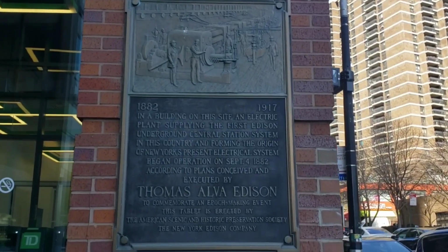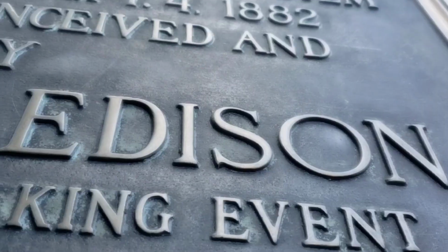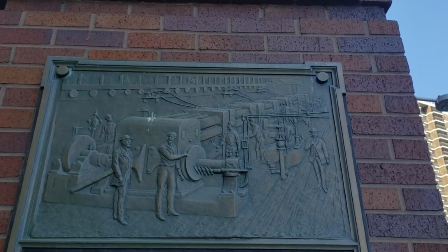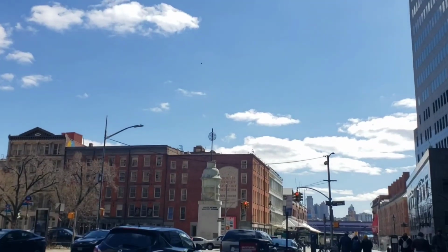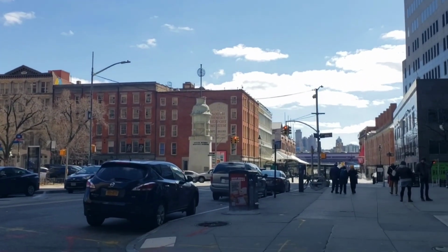Right now, I'm standing near the site of the first power station that was built by Thomas Edison. He started the electrification of New York City, but ultimately the system that we use today would be pioneered under Nikola Tesla and George Westinghouse.